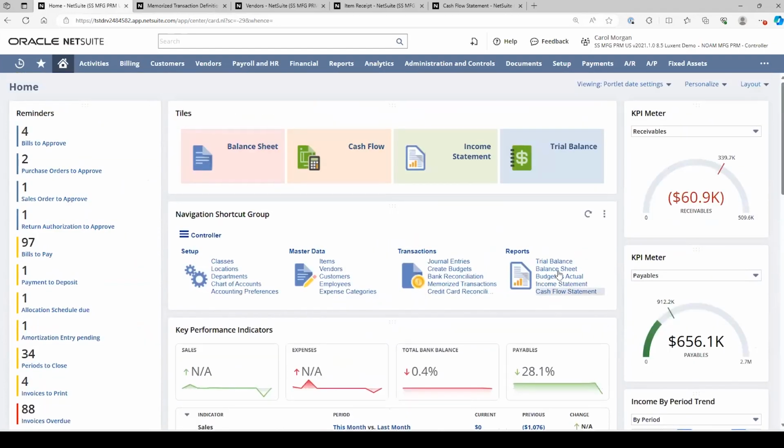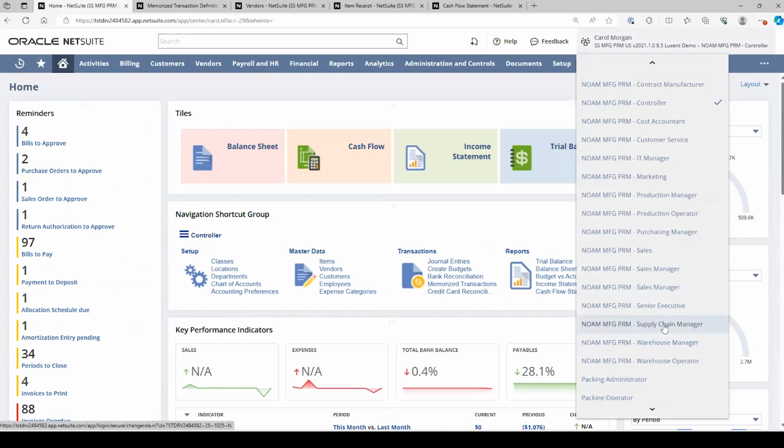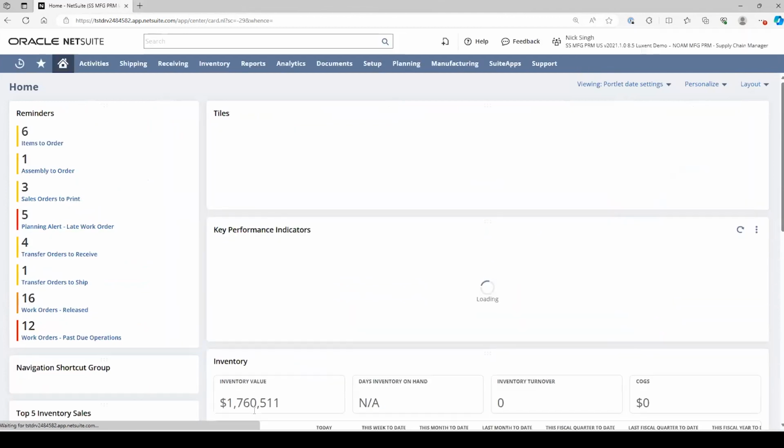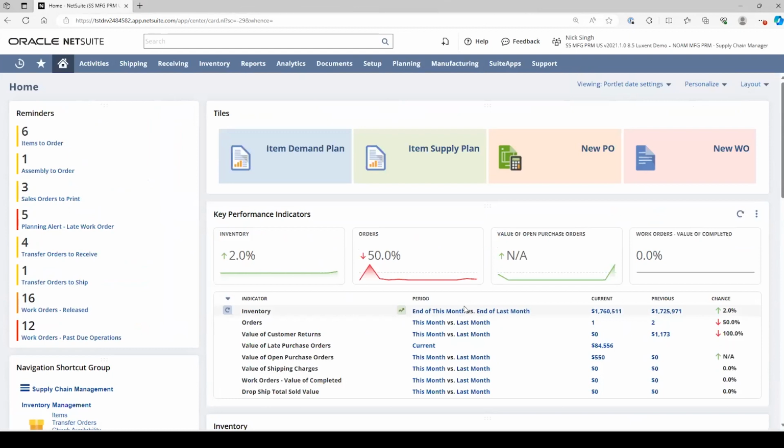Let's do a little pivot here. Let's look at another role. So let's take a look at our supply chain manager. Get rid of some of my extra tabs here. So once again, similar look and feel for my landing page for my supply chain manager.